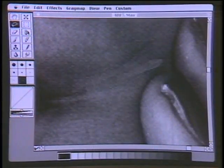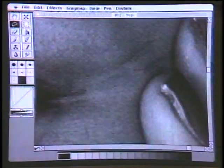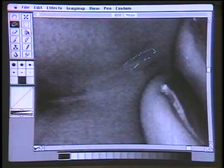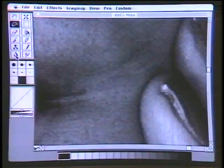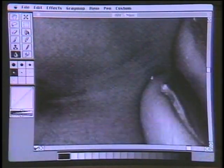Right, so I'll undo and go over and choose an area that's more likely to be correct when I move it on top of it. And that produces a far better result. So we've gotten rid of most of the wrinkle there.